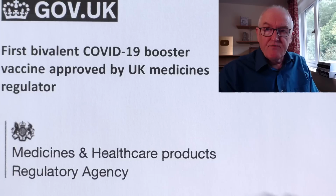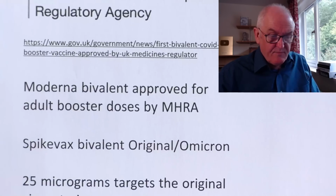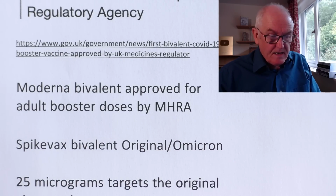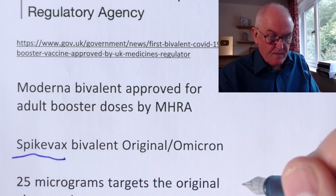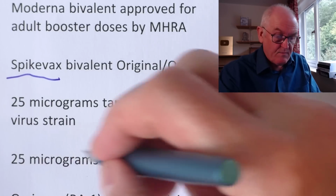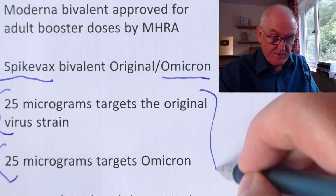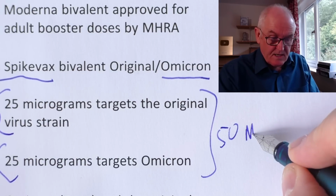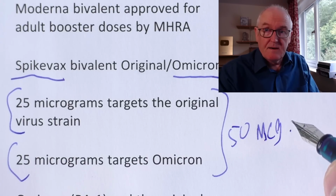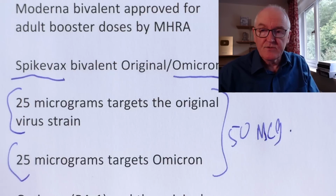This is from the Medicines and Healthcare Products Regulatory Authority: first bivalent vaccine, Moderna bivalent approved for adult boosters by the MHRA. It's the Spikevax, that's the original Moderna, but it's combined with an Omicron one. 25 micrograms of the original, 25 micrograms of the Omicron, so it's half and half. Again, of course, equaling the total 50 that we mentioned. Micrograms, mcg, we normally write that. They've written it as micrograms, that's good. Always best to write it out in full, then you don't get confused.